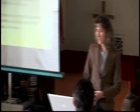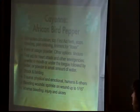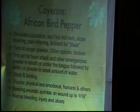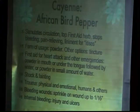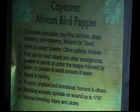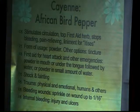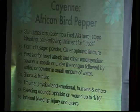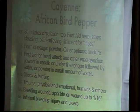The one I'm going to start with first is cayenne, or also called African bird pepper. Some of its functions are that it stimulates circulation. It's a top first aid herb, stops bleeding, it's pain relieving, and is a liniment for itises. Itises such as arthritis and tendonitis and things like this.